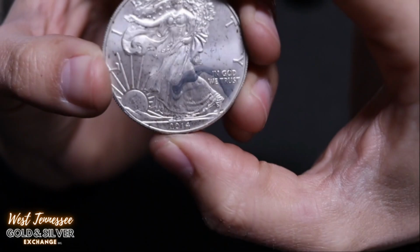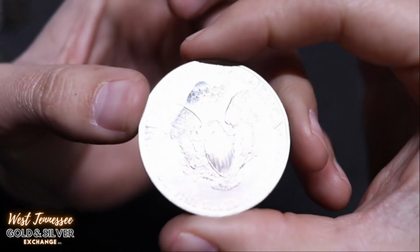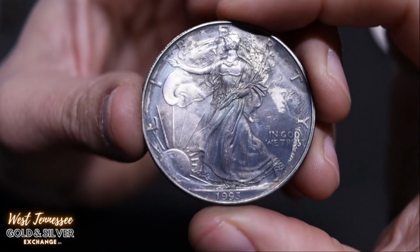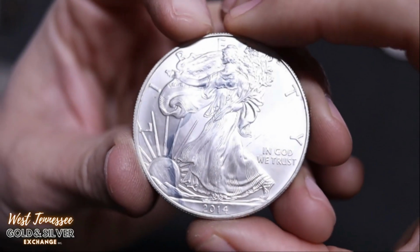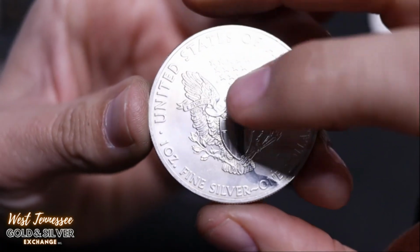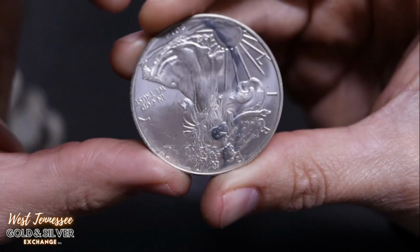Here's another 2014 right here. 2014 American Silver Eagle. Not bad. And then there's a different date right here. It's the 1993. This one got some crazy tone on it. That dark purple tone. We'll look at this one under the microscope in a second, but first I want to show you the last one, which is a 2014 with a nice stripe of tone right there. Some more tone right there. Nice, almost looks black. Blackish purple is what it looks like. Looks like it might even be a marker, really.